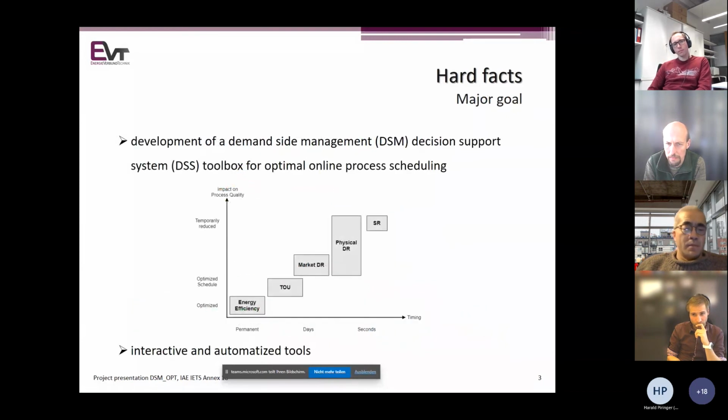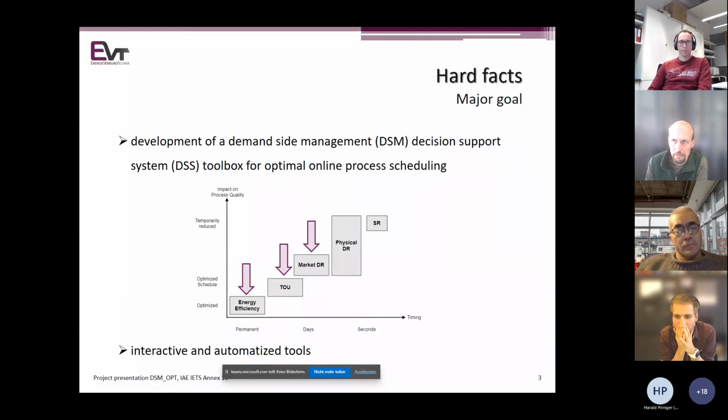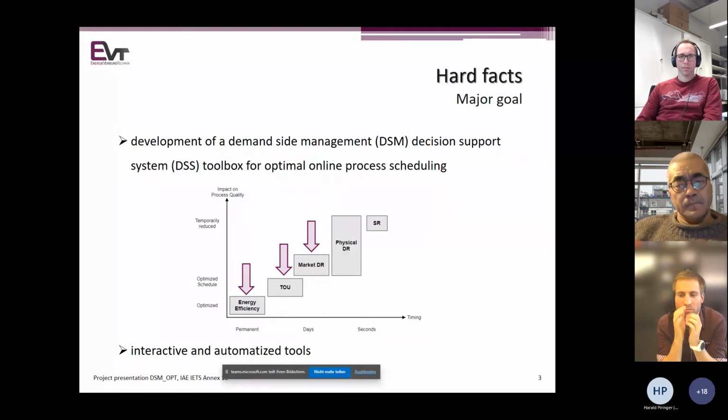So, what do we want to do in this project? The major goal of this project is to develop a decision support system toolbox for optimal online process scheduling, including applications for demand-side management functions like energy efficiency, time of use, and market demand response in an interactive and automated way. The 2 work groups that we have in this project center around our 2 industrial sites, meaning that the Chair of Energy Network Technology and Enexa supervise the steel mill Marienhütte, and AEE INTEC deals with the operation optimization of the bakery Sorger. Therefore, as I'm working for the Chair of Energy Network Technology, I will give you a more detailed insight about the steel mill itself and the actual status quo of the project there.